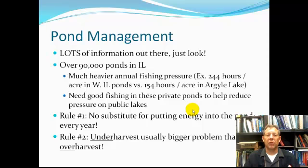So for example, if you look at ponds in western Illinois, we looked at several of them, I would say 20 or 30 ponds in the 3 counties here around Macomb, and those in aggregate experienced about 244 hours of fishing per acre during a year versus about 154 hours of fishing pressure per acre during that same year in Argyle. And the point here is that this quantifies how much more these water bodies are used than the public resources.